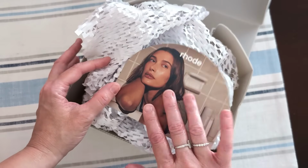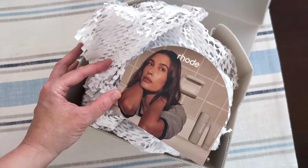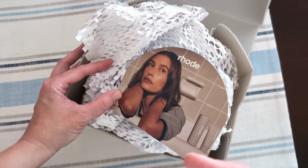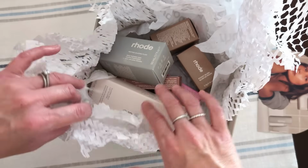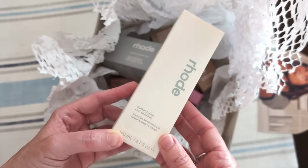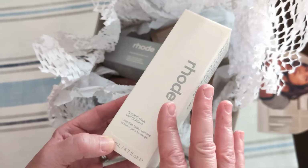All right, guys, so my first box is from Rhode, and I actually purchased some things myself. I've been wanting to try this brand for a long time. It's had so much hype, and I just haven't gotten around to it yet. So I ended up ordering a few things before I went on vacation. I got some skincare. I got the glazing milk, which of course I think is their most popular product, or at least one of, as far as the skincare goes.